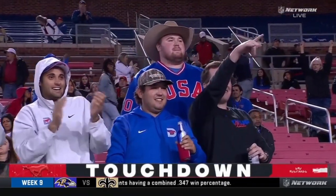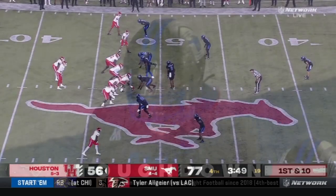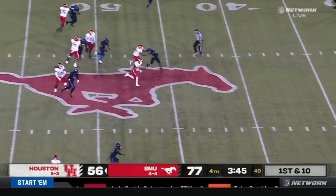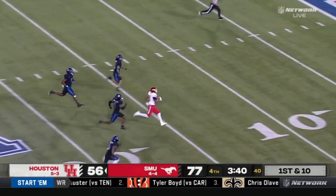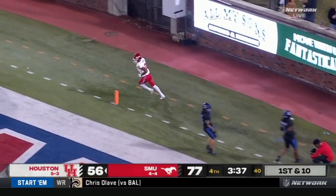Wait a minute now. Was that a move? Oh, a little swagger from Tyler Levine. 12 next season. There's another open space here for Stacy Sneed, and he might go to the house. He will. 52 yards.